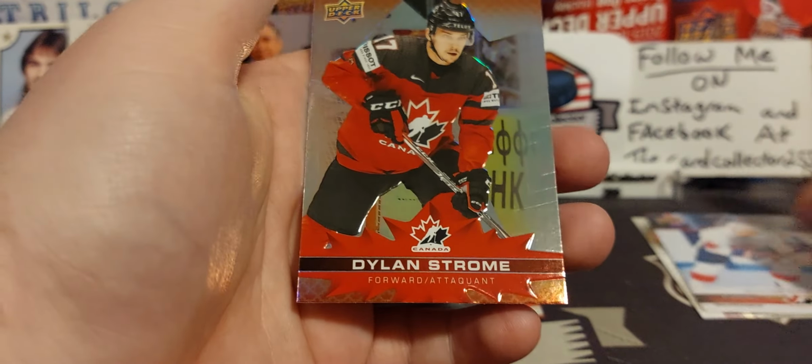Patrice Bergeron must be the most common. Looks like a gold medal. That's really cool. And it actually has the date on 2005 when he won it. And Brad Marchand. Patrice Bergeron and Brad Marchand in the same pack. Jamie Lee. And another medals of Eric Staal. And there is Alexis Lafreniere.